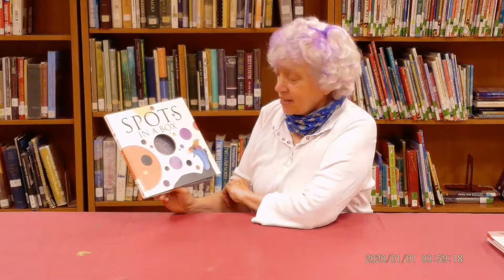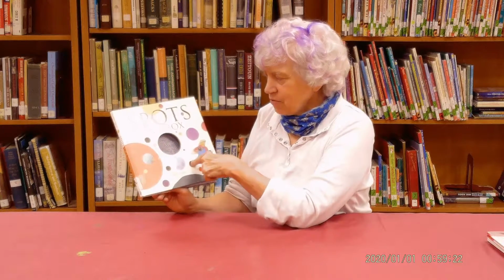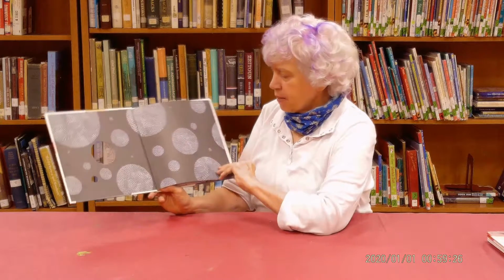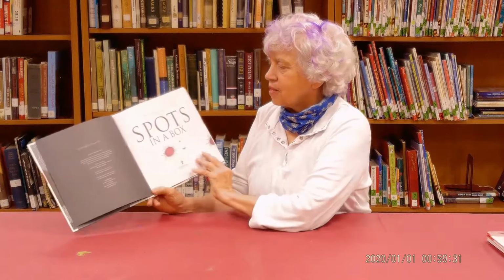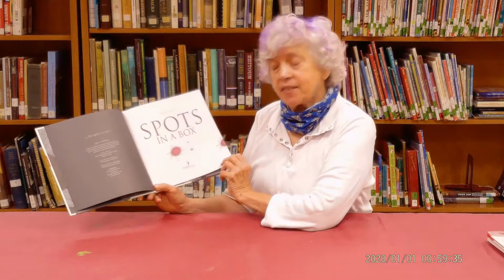Good morning. Today's book is Spots in a Box. This is the cover. The cover has a hole in it. See that? Lots of holes. Well, two holes. This is the end paper, and here's the title page. Spots in a Box by Helen Ward, published by Templar Books.